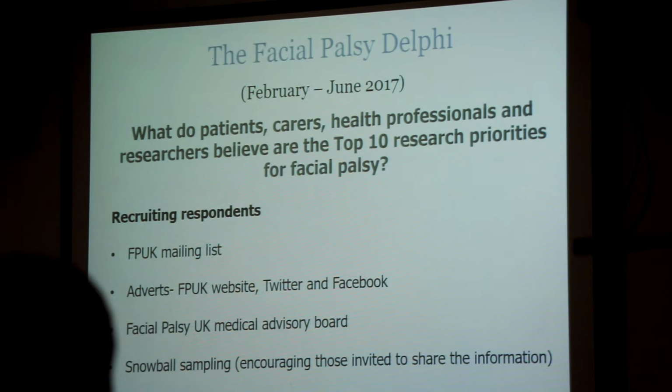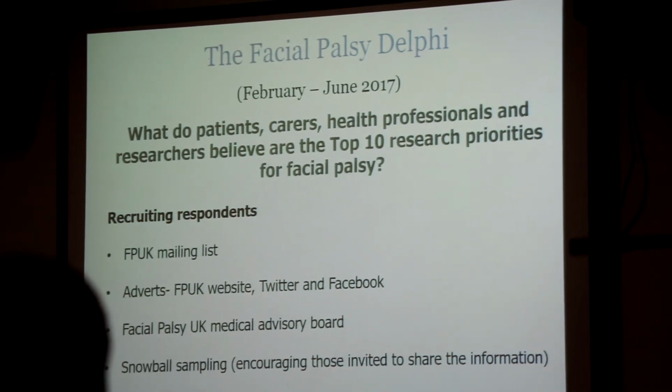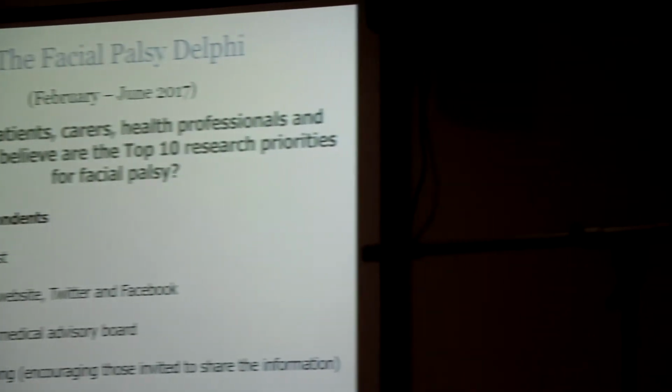Karen kindly did a lot of work right at the beginning with this. We used the Facial Palsy UK mailing list to invite people. We also had adverts on the Facial Palsy UK website, Twitter and Facebook. We also asked the Medical Advisory Board to take part and invite others. And we also used snowball sampling, so we had people that took part forward the invitation to others if they thought that they might be able to contribute.